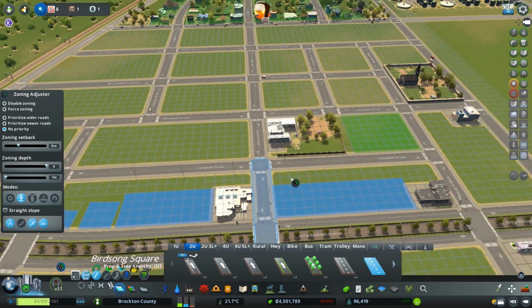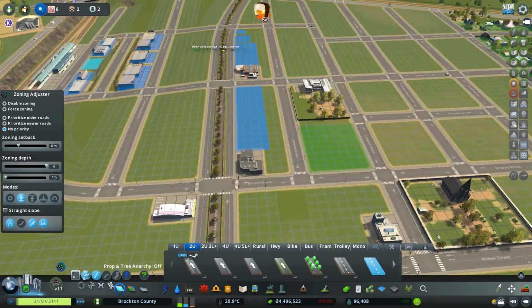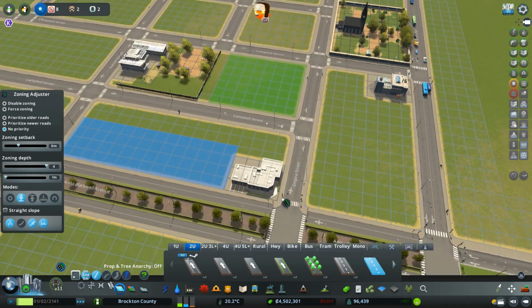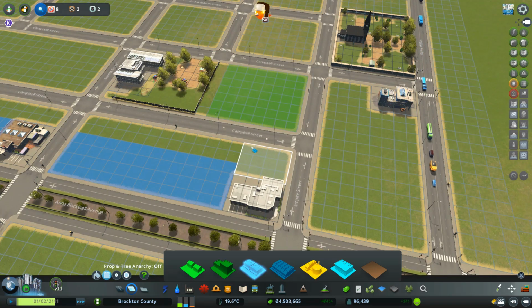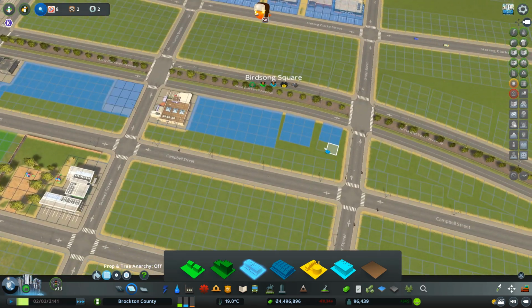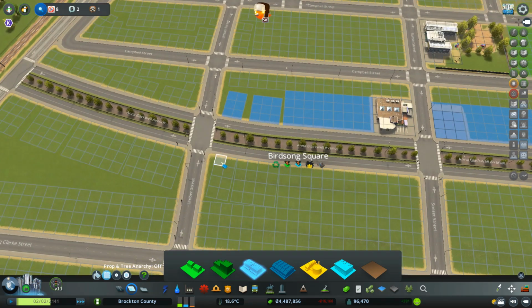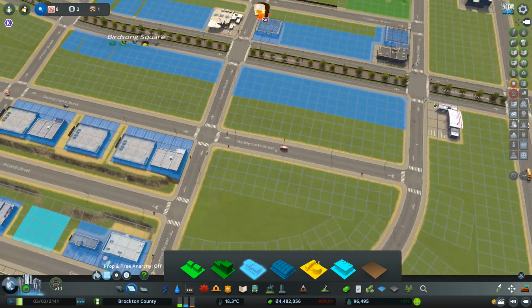There we go, that should help out. Yeah, okay, we'll leave that on that side. Alrighty. And we're actually gonna leave that part fallow. So I think right over here too, try to make a bit of a small town kind of vibe. So we'll get some smaller ones and some bigger ones.